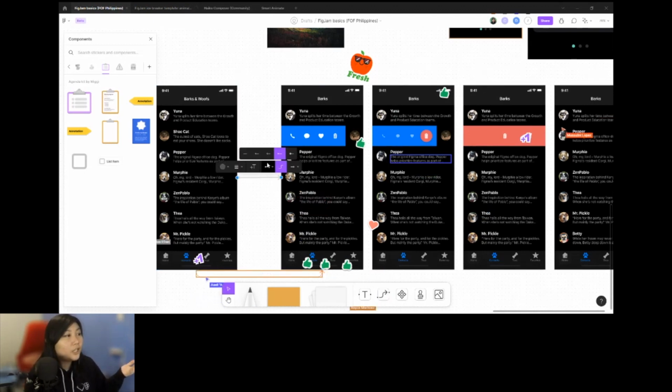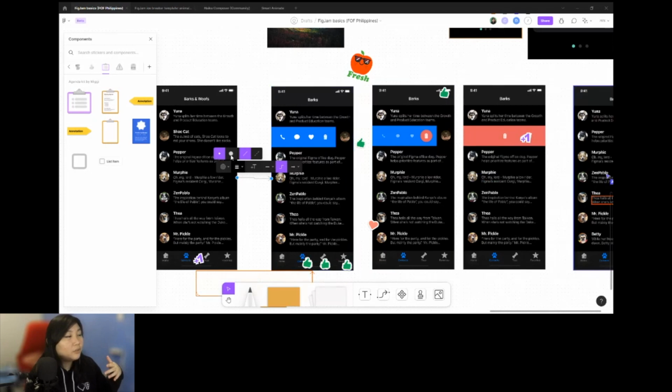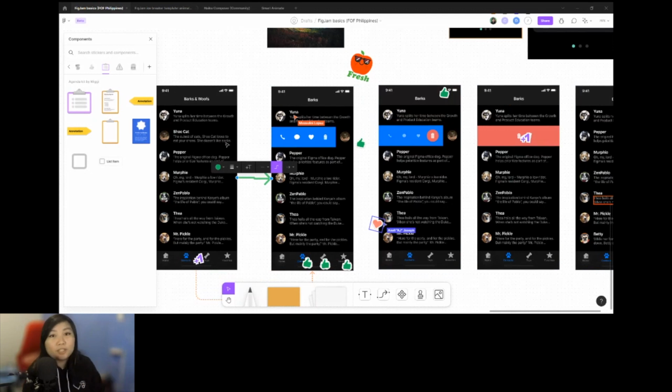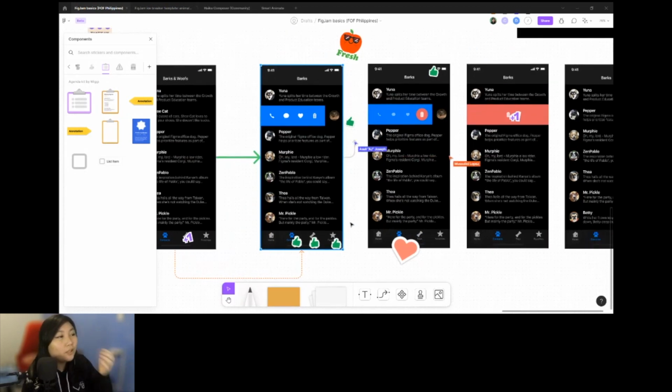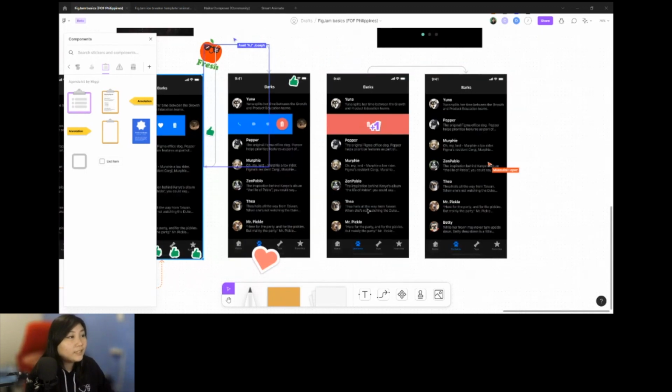I'll change this to just a normal line and then the end is gonna be an arrow, and I'll make this medyo mataba so that you can see it and then make it green to simulate the happy flow, the happy path, for example. So now I can create flows for my screens. I mean, you can make the prototype, but if your team appreciates it being laid out in this way, then you can also just do that. So yeah, that's FigJam.